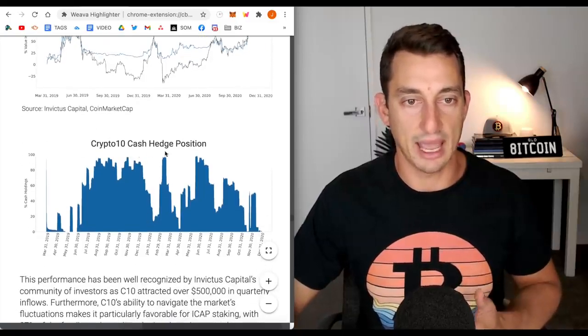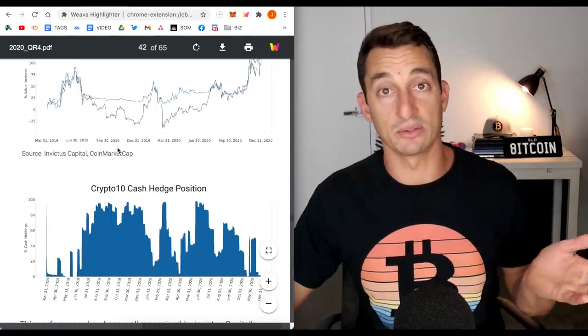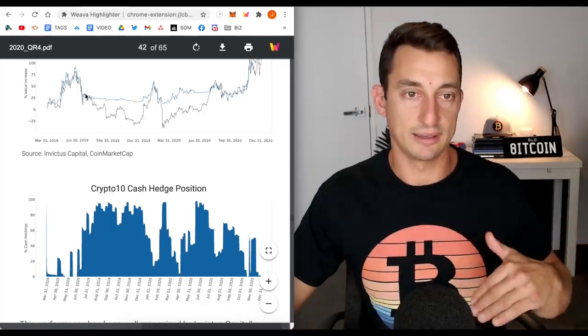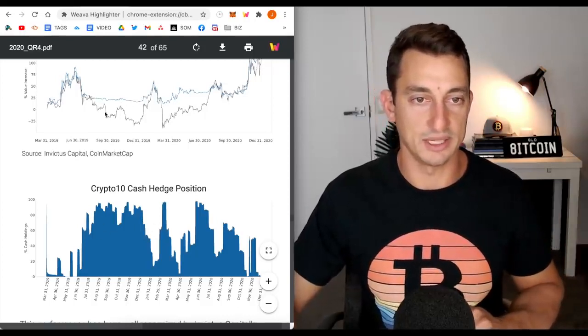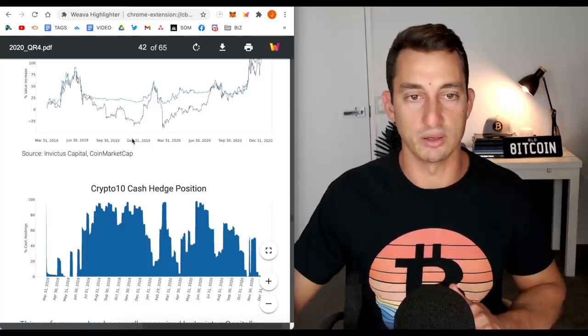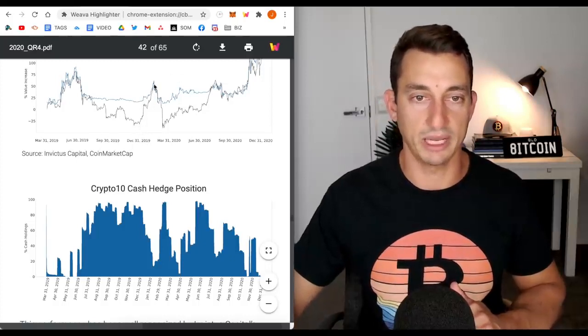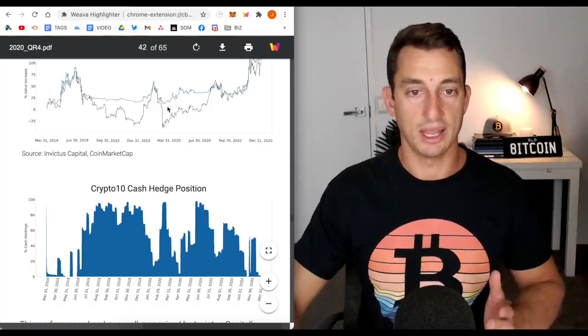Crypto 10 cash hedge position. This is the cash that's in the account, basically swinging backwards and forwards from crypto to USD to maintain that stability. You can see that they switch back to USD through these periods of severe decline, through basically mid part of 2019 through to the end of 2019, then back to crypto to get the little peak, and then back to cash as we got the dump into the COVID crash, and then switch back.